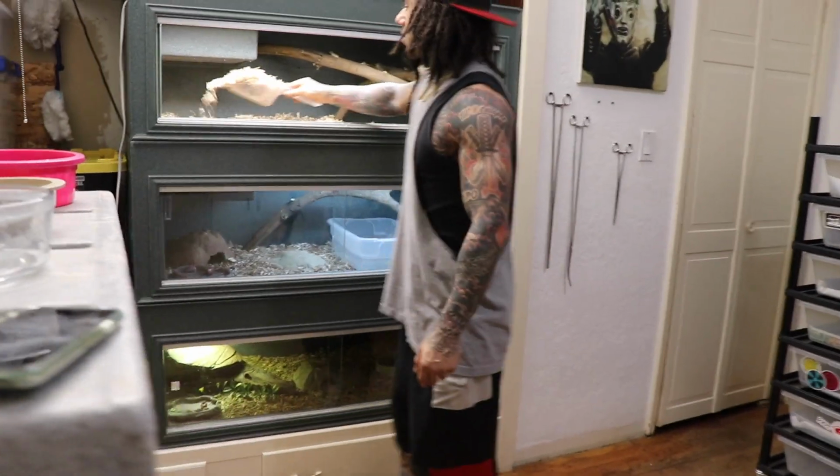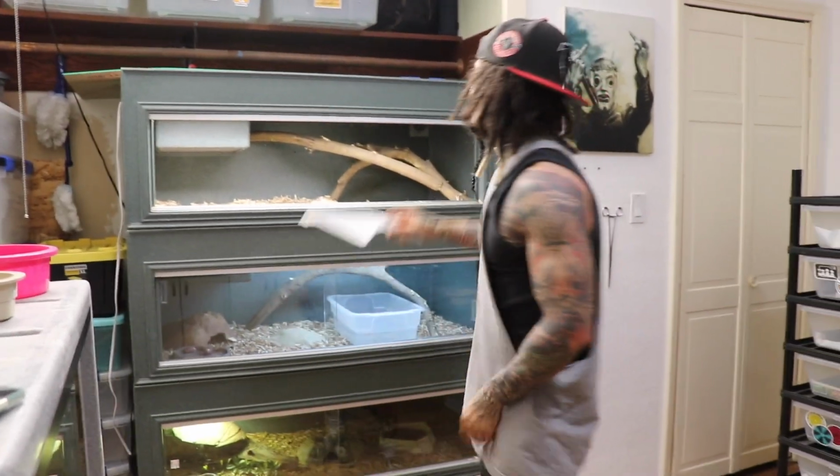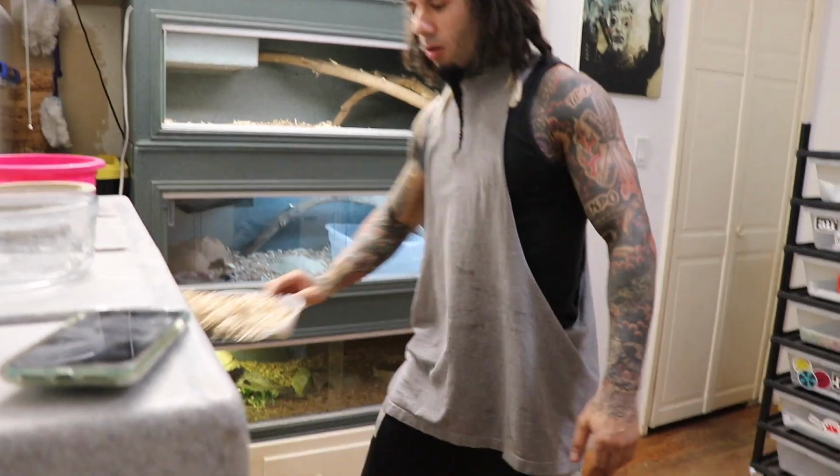All right, so since I just changed the substrate, that's why I'm not putting new substrate in. I'm just shoveling it into this one. Because I just did this, what did we do this, yesterday? Just did it yesterday. Look at that. One whole day.